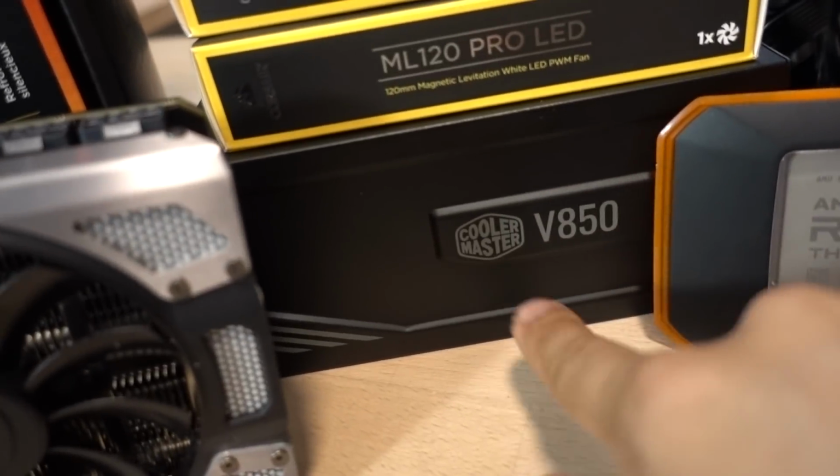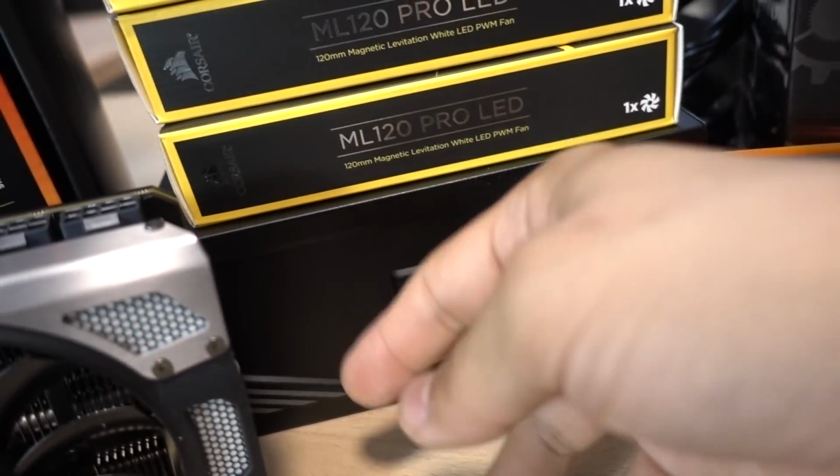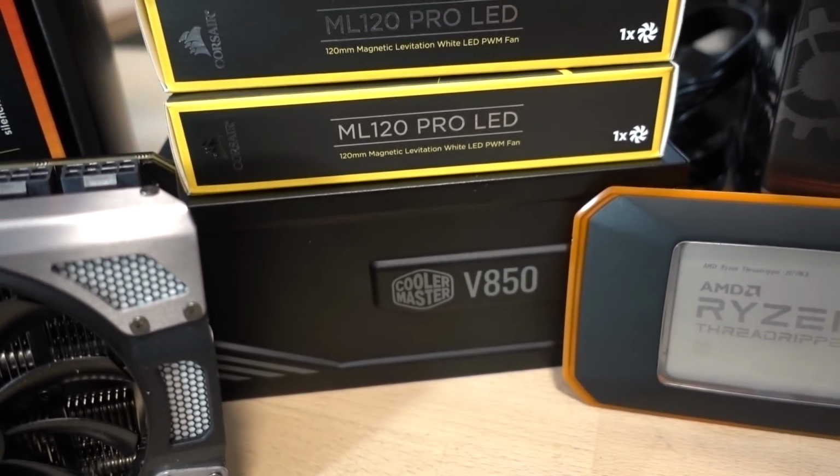Giving life to our system is the Cooler Master V850 power supply. This is also one that I've used here and there. It's mostly been used for test builds.